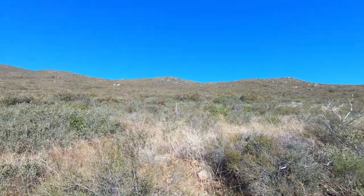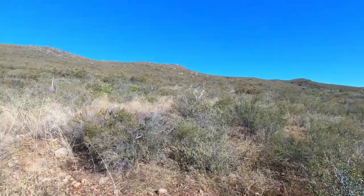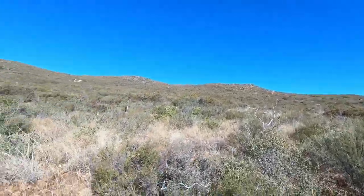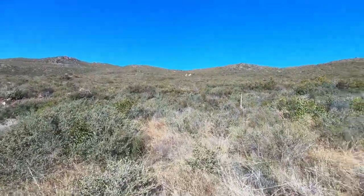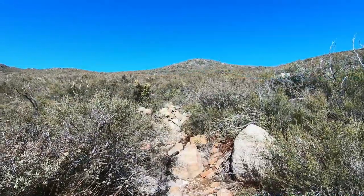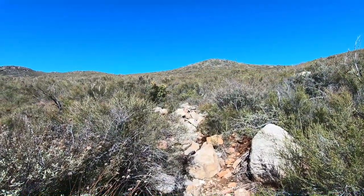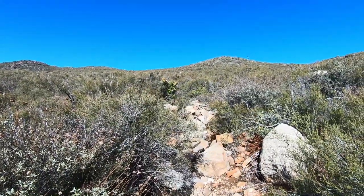Definitely stay out of the ravines. They'll be full of water today too because it was raining pretty hard a couple days ago. So I gave it a day to dry out. So we'll get going here. Ravine's pretty dry. Doesn't look too overgrown. Looks like a better path than either side of it. So I'll give that a shot and see how it goes.